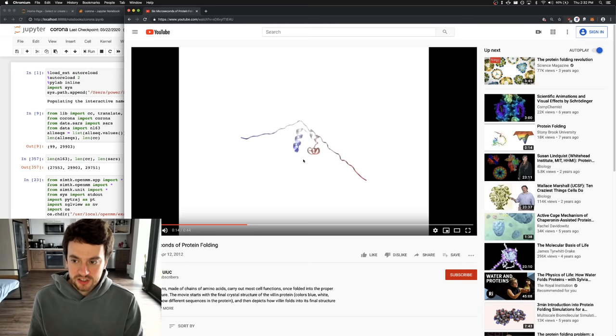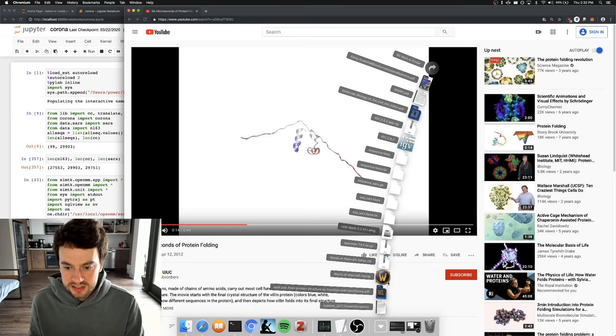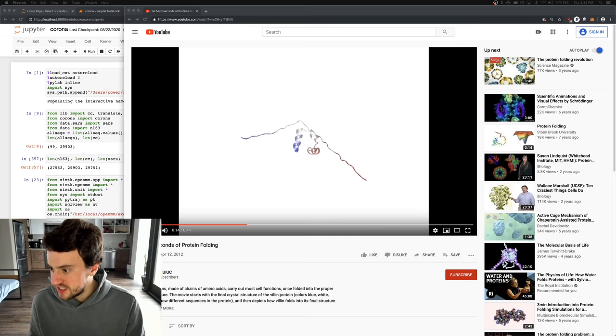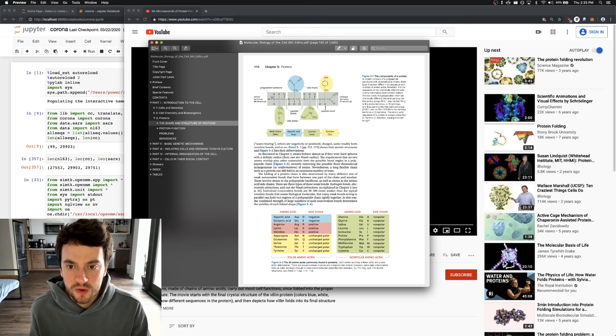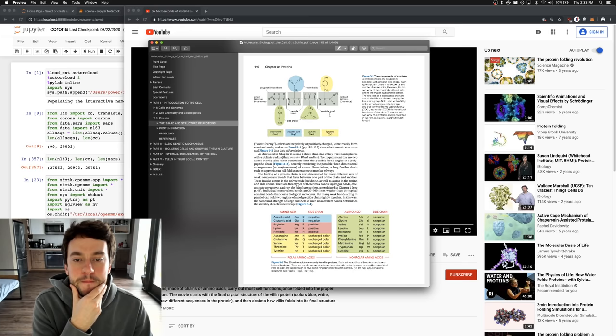We've been learning a lot of biology. We've been learning about amino acids. We've been reading Molecular Biology of the Cell, 6th edition. It tells you many good things. You learn all about proteins. You learn about the different amino acids. I know what a peptide bond is right now. I know what a side chain is. Yeah. You got to know these things.